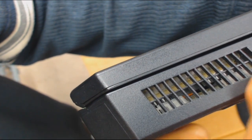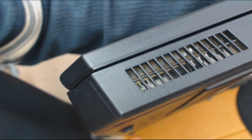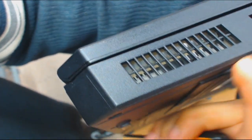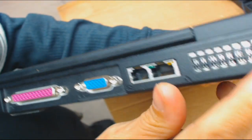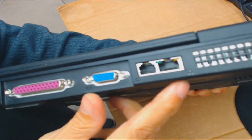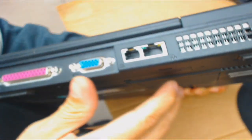So one symptom of the computer just powering off right in the middle of an install, or just at any time, is that it overheated. So what you can do is blow out the dust from this vent, blow out the dust from this vent. This looks like the heat sink right here. Sometimes I try that first, and if that doesn't solve the problem, then I take the laptop apart and I blow out the fan, and I even clean out fans.